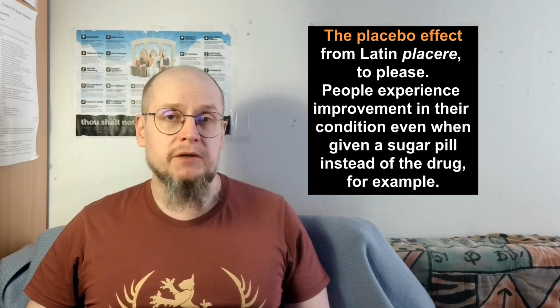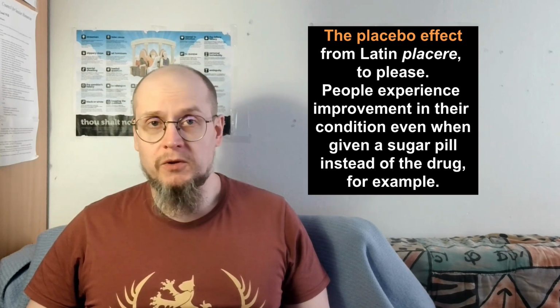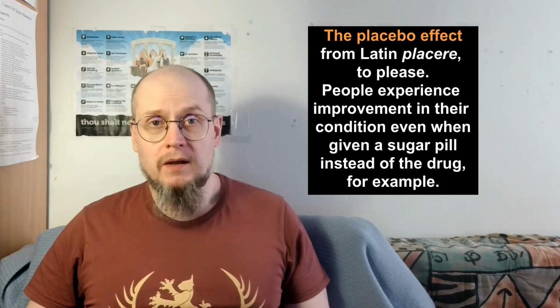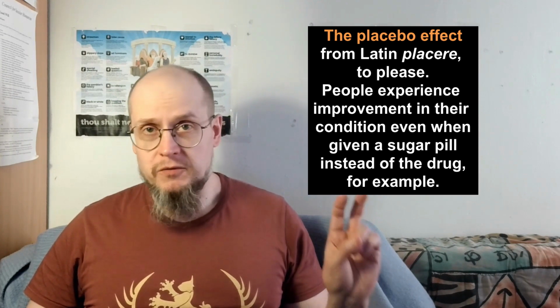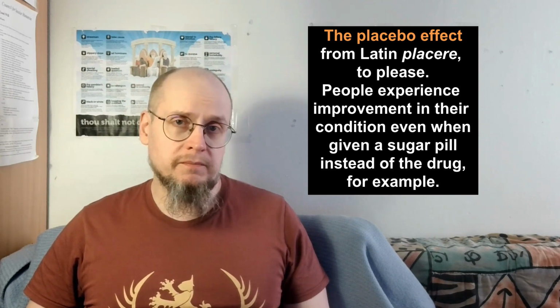Instead of a drug that is being tested, they can be given something that looks like the drug, but actually has nothing but sugar in it. Even though they do not actually get any real treatment, they can still experience improvement in their condition. This is called the placebo effect, from the Latin word placere, to please. The group getting this treatment can be called the placebo group.